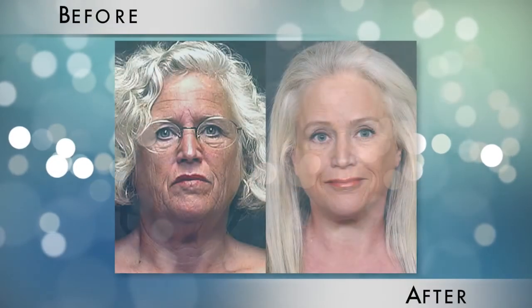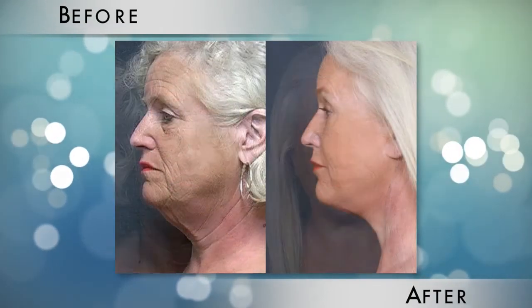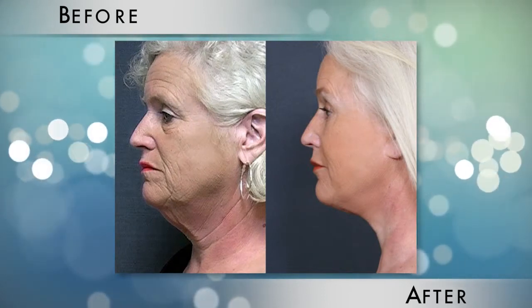We have a lot of teaching tools, and I can show patients close-up of incisions and what they look like 1 week after surgery, 1 month after surgery, 3 months after surgery, 3 years after surgery. And scars from facelifts are negligible.